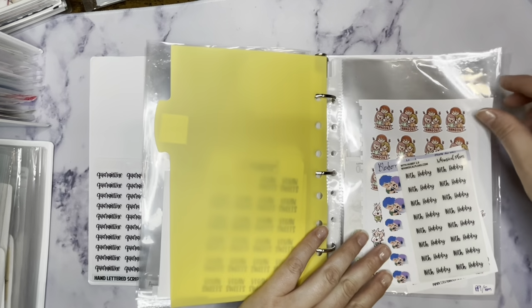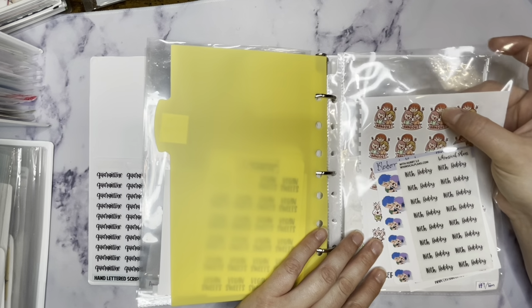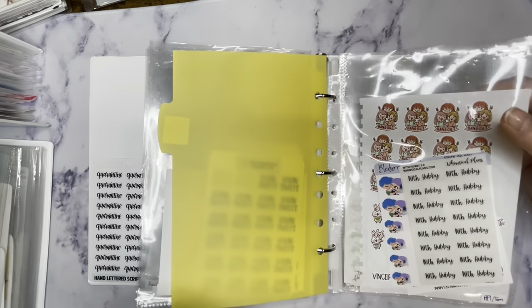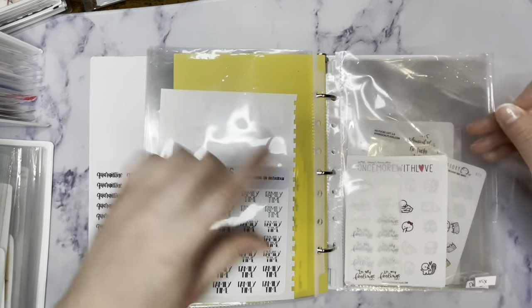Sweets. So anytime I want to mark like cookies or I bake something, then I have my vegan sweets right here. Next is my people slash emotion section. So here we have with hubby, hanging out. So that's technically me and my two sisters. I thought that was super cute. And then sister time. And then family time. It says in my feelings.